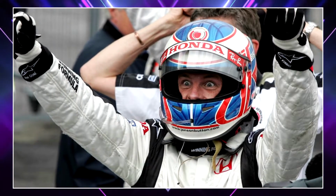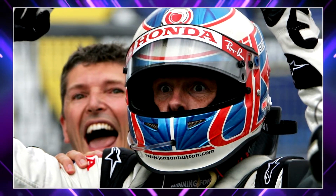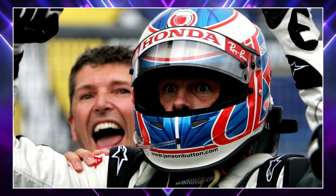There's this picture of him in Parc Fermé, and he's put his hands out like that, but you can see his eyes are crazy like this. And he was exactly the same. I said, Jensen, look at that one. Look at this one. You were the same, mate. Don't worry about it. I said, but I just look a bit crazy. He said, but you were crazy. You won the world championship. You're a world champion.